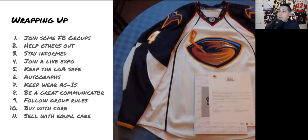And there you have it. 3 themes and 11 unwritten rules to help you navigate the hobby of collecting game-worn NHL jerseys.